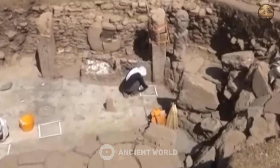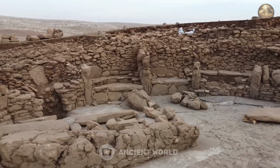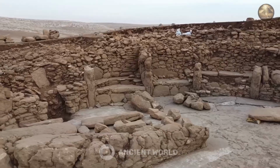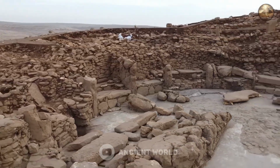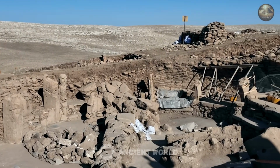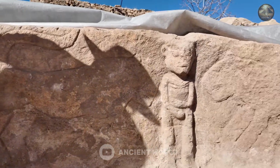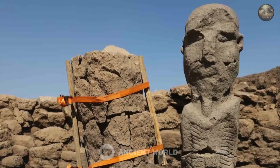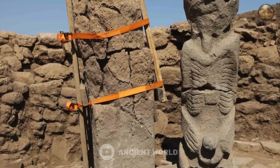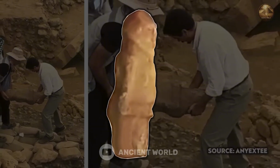What further intrigues researchers is that after a long period of use, the residents of Karahantepe deliberately filled the entire structure and abandoned the place. Everything was buried with earth and stones, almost as if to protect it from time. This action leads many to believe that carving the face might have been the final part of a ritual, like a farewell, or a way to lock down the sacred past before they left. Perhaps for them, this face was a promise, a message, or simply a way of saying, "We were here."